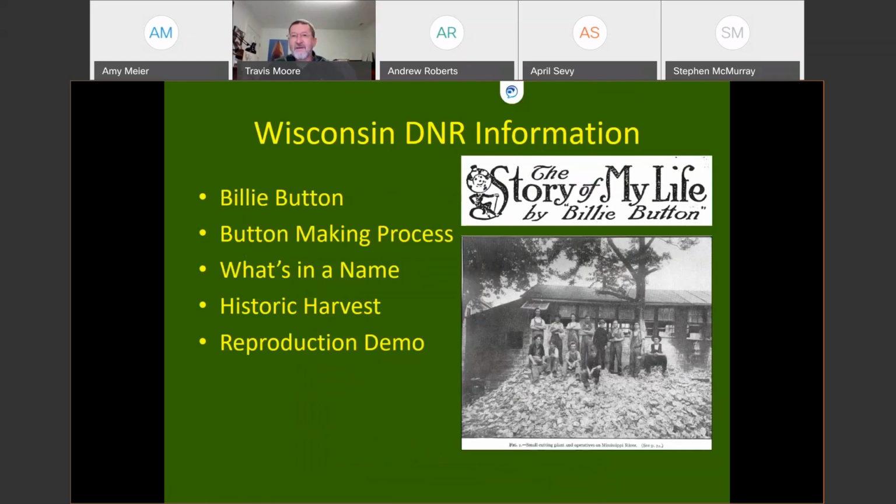They also have an old storybook called The Story of My Life by Billy Button. It was a booklet produced by the button manufacturers, and it went through the whole process of how a button was made. The graphs that I showed in the earlier presentation about the historic harvest were some of the information that they had.